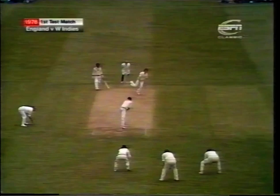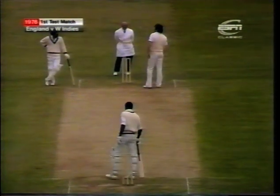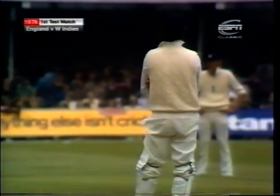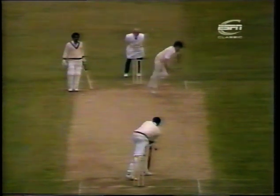Snow to Holder, and that's out, caught by Knott. As it did it carry? They go up in the slips, but it didn't carry. They're asking, and Tom Spencer says not out, and he doesn't bother to ask the square leg umpire either, so Tom Spencer must have been satisfied that it dropped in front of Alan Knott.